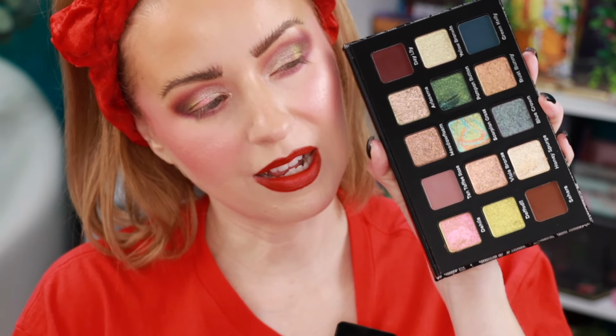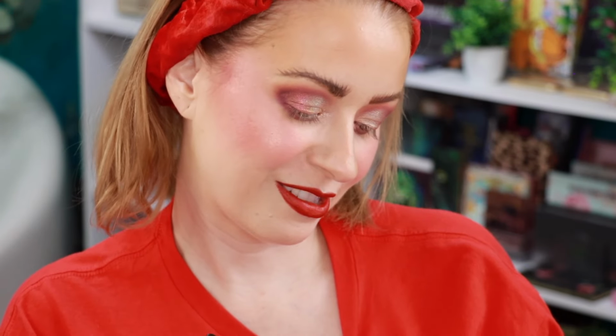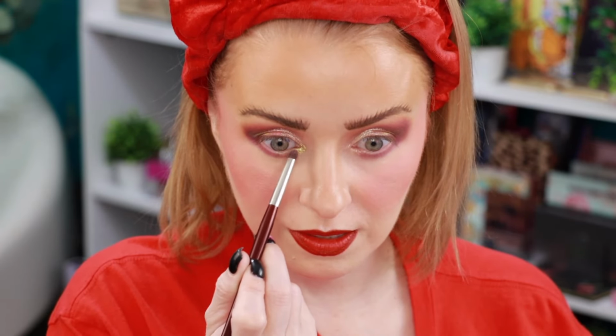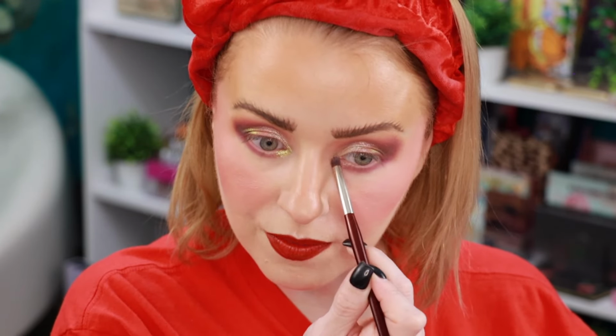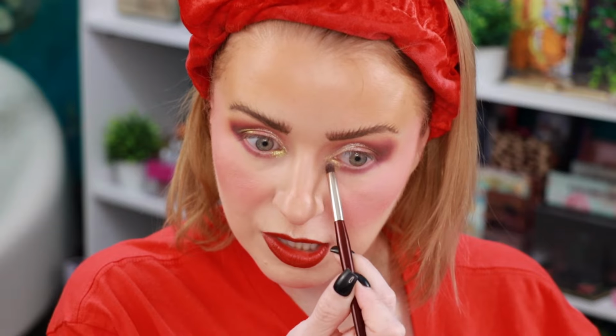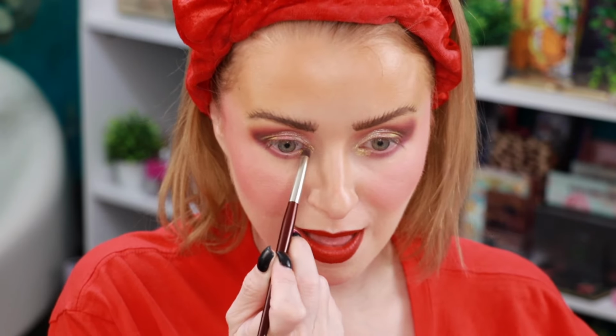Now, I think since we have that green, I mean, why not? Let's do Daffodil. Same brush, I did spray it. Ooh, that is so pretty. Now, I don't have a new mascara, and I'm gonna wear lashes today. So I'm gonna take care of those finishing touches off camera, and I'll be right back to show you the completed look and wrap up today's Get Ready With Me.